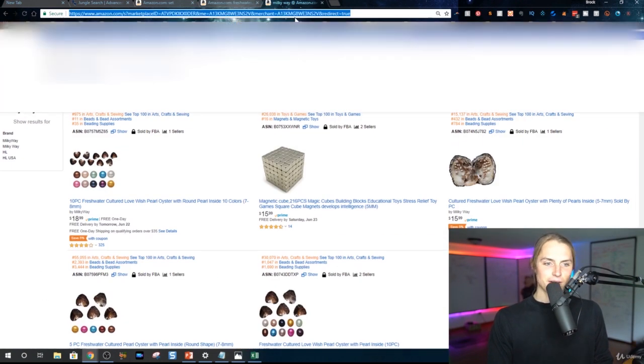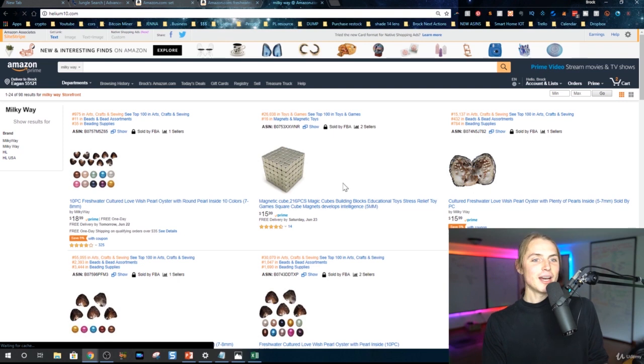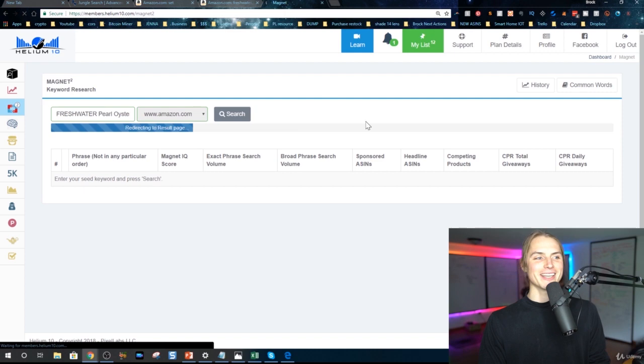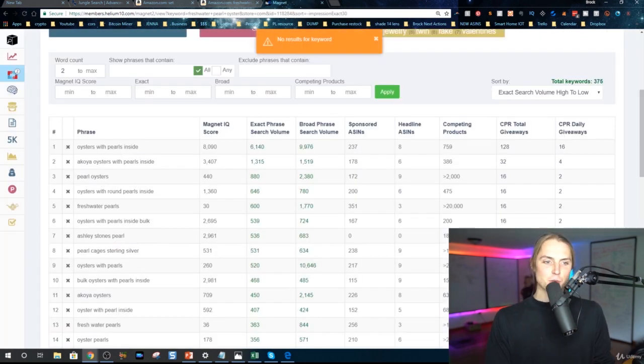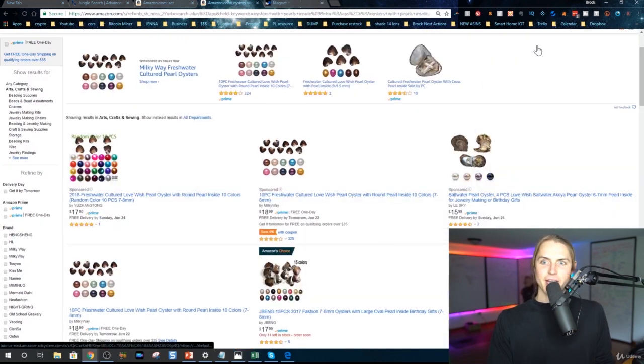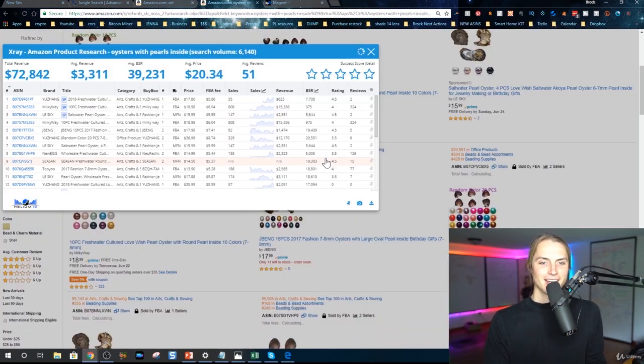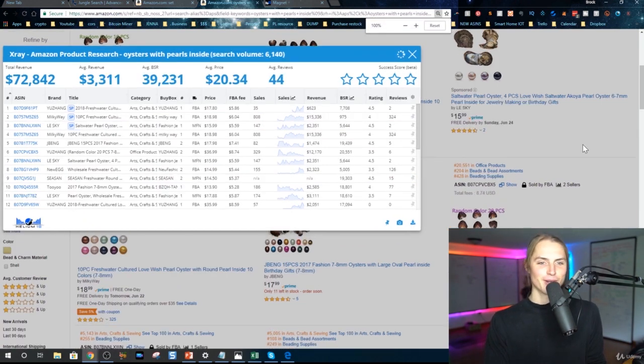All right, now I would need to go to Helium 10 here and figure out, I would probably use Magnet on this main keyword here, because I have really no idea what it is, and that should tell me. All right, so let's put freshwater pearl oyster into Magnet here and see what it gives us. Oysters with pearls inside. Okay, this is an interesting market, I have to say. I would say that this could be a pretty good search method.